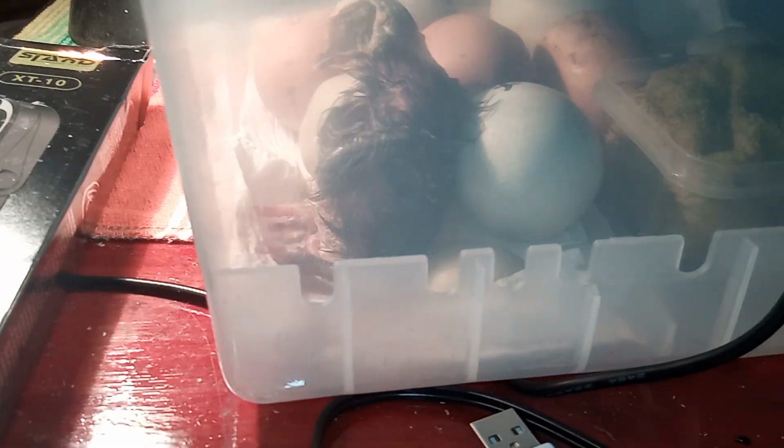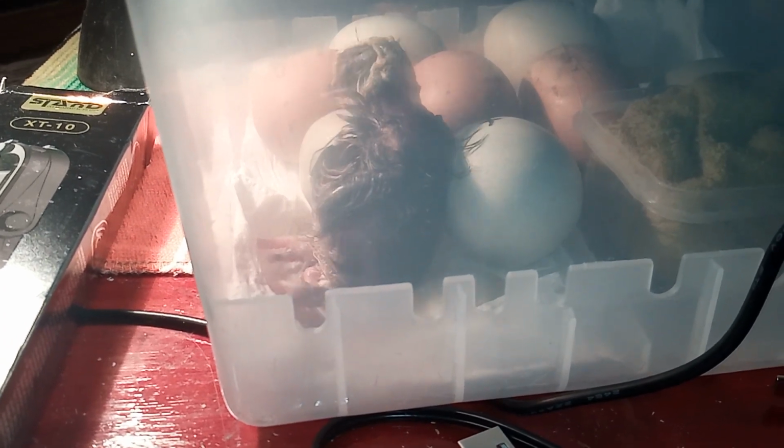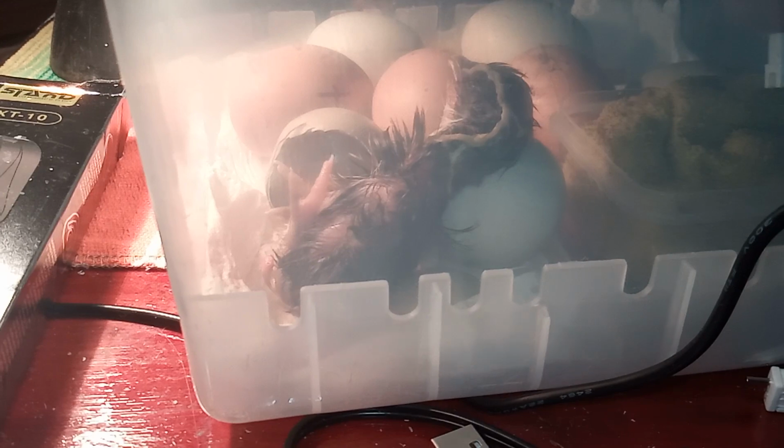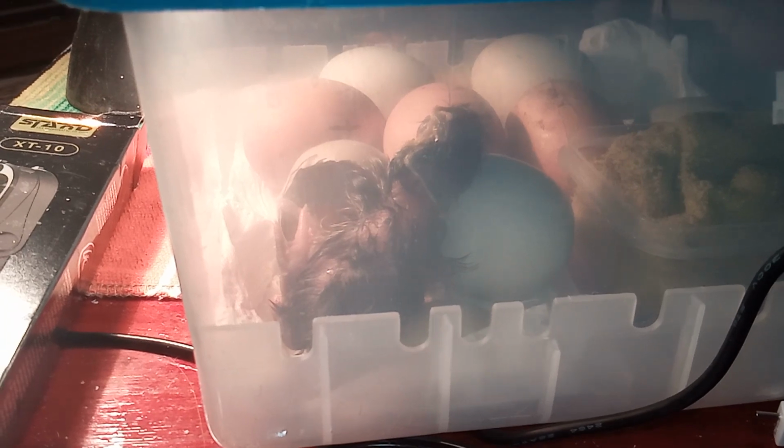Okay, Lucky. Yeah, he's come out of his, if you can see. Oh, that's a better picture. You can see now. Lucky! Yep, he's come away from his back shell. And he's out. Well done, Lucky.